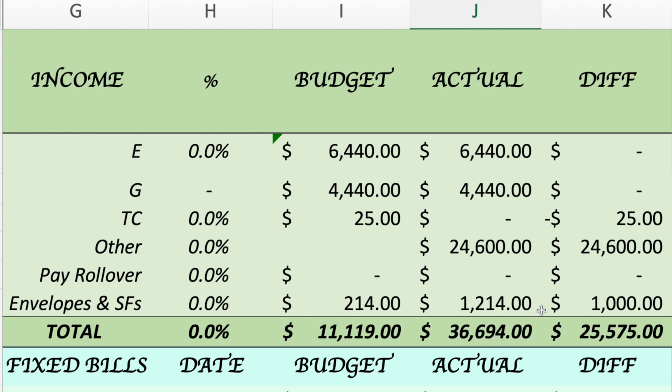Not everybody does that. I got that little tip from the Budget Mom, and I was like, hey, it works for her, let's go ahead and do that as well. Otherwise, it really does kind of throw all of your numbers off, and it looks wonky. So we had anticipated just having an income of $11,119, and in this very atypical month we had $36,694.